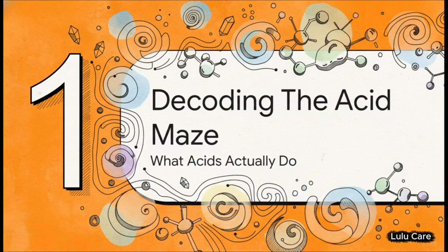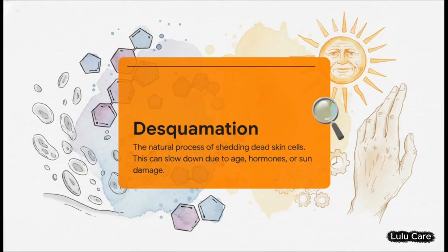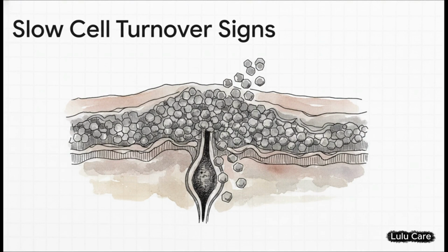So, where do we start? Well, before we can talk about any specific acid, we have to get on the same page about the one fundamental job that all of them share. And trust me, it is way, way simpler than the internet wants you to believe. It all boils down to one kind of sciencey word, desquamation. But all that means is your skin's natural built-in process for shedding old dead cells. The problem is, things like age, sun damage, you name it, can hit the brakes on this process and slow it right down.